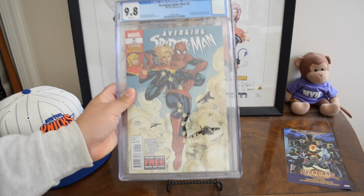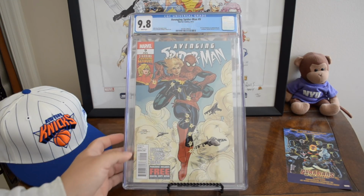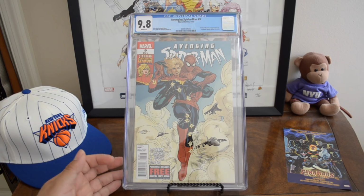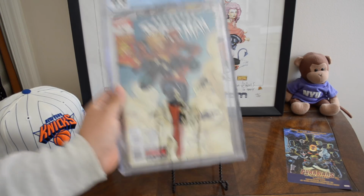Avenging Spider-Man #9, first Carol Danvers Captain Marvel. This comic sticks with me because I must have bought this raw a little over a year ago for 40 bucks, and yeah, it came back high grade, man. So I'm definitely gonna keep this in the PC.